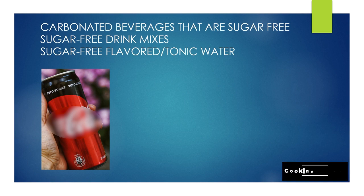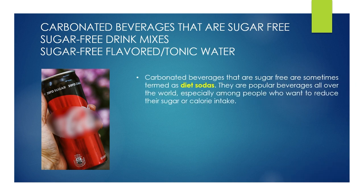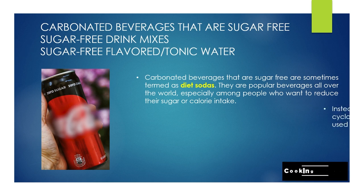Carbonated beverages that are sugar-free or sugar-free drink mixes and sugar-free flavored tonic water. Carbonated beverages that are sugar-free are sometimes termed as diet sodas. They are popular beverages all over the world, especially among people who want to reduce their sugar or calorie intake.